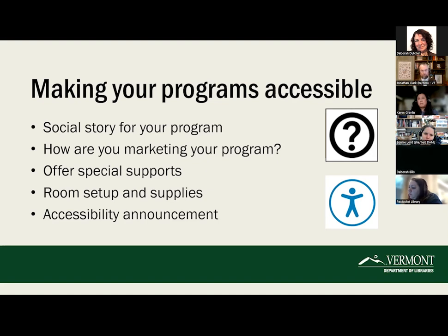But one of the most impactful things you can do when you're advertising a program is to make sure to include a statement of welcome in your advertising. So the question mark symbol that I have on the slide is the information symbol, and it's just a question mark with a circle around it. And it specifically indicates that people with disabilities can get more information on how to access accommodations for your program.